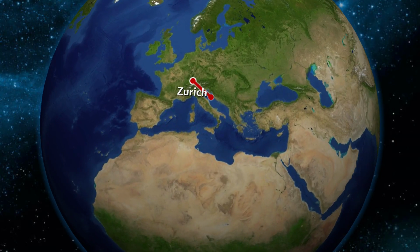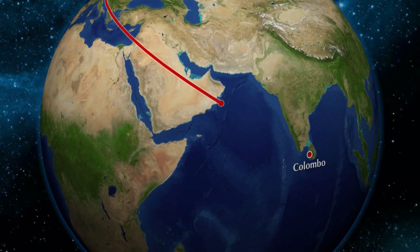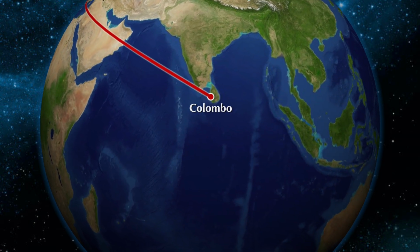Today we'll be flying from Zurich to Colombo, a distance of about 8,000 kilometers and a flight time of just about 10 hours.